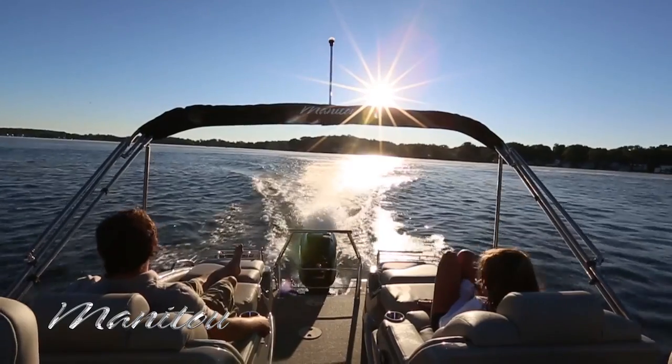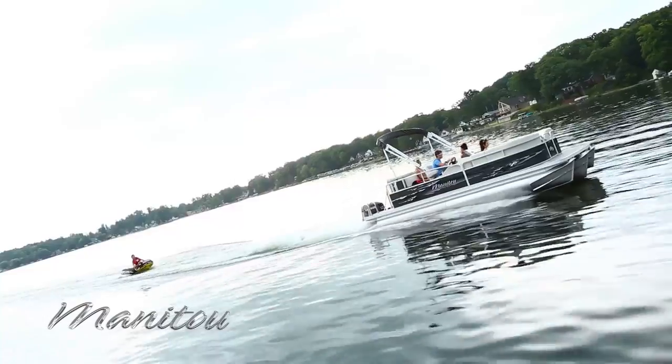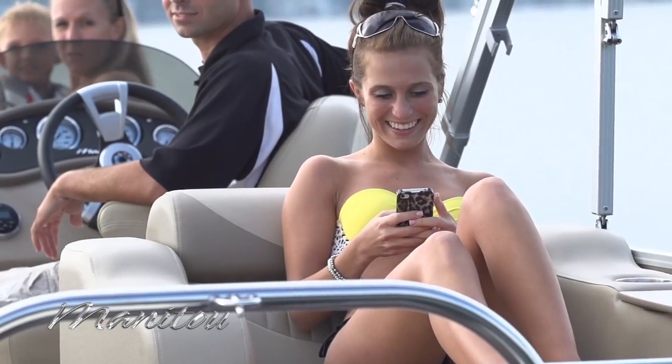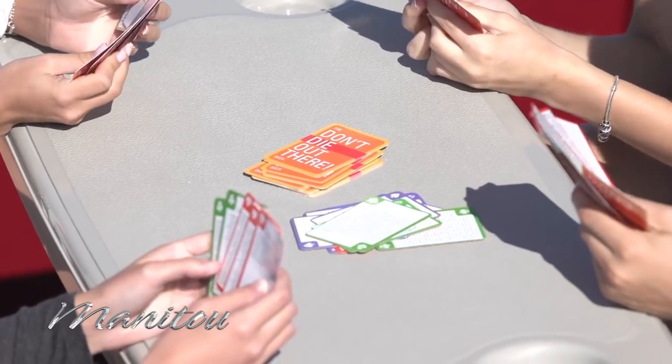The reason I would get a pontoon from Manitou over a boat is because it's versatile, it's all-inclusive. You can cruise at night, you can fly through the lake, you can pull a skier, you can pull a tuber. It's big enough to have all your friends and family there. You could grill on there, you could eat your food, it's everything. I mean, you do not have to get off the boat.